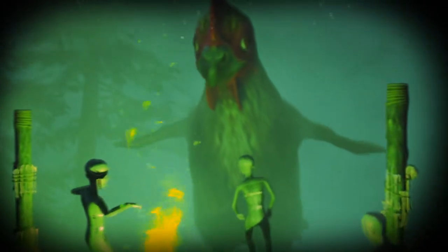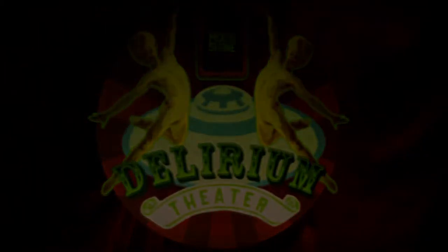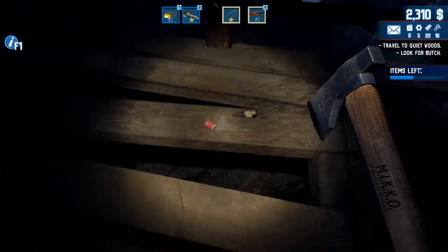Oh boy. Big scary chicken thing. Aliens. What does it mean? Wow, that was... Okay, thank you for that. I don't know if that's gonna be significant. Oh, I did get a poster out of that. Okay, well... At least they're short cutscenes.